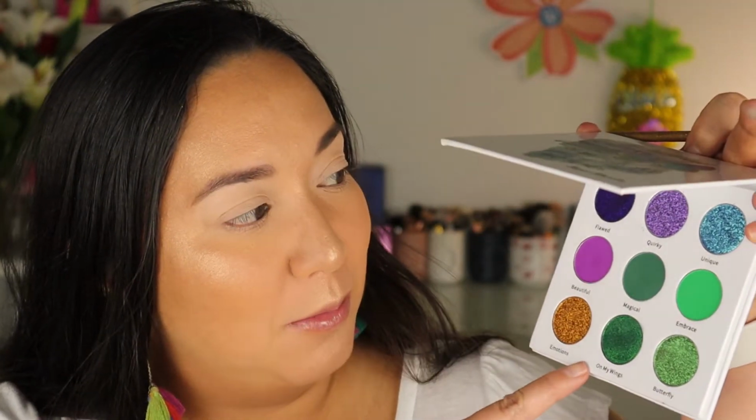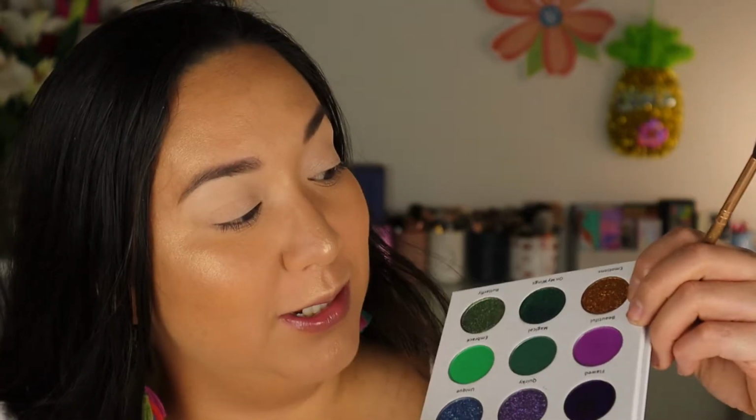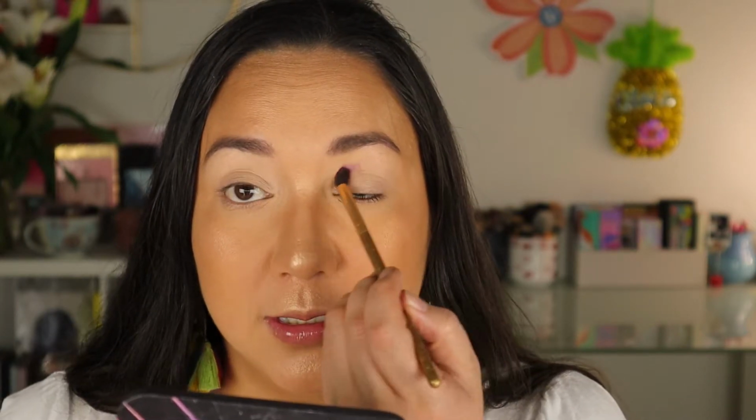I think these two are like multi-chromes. Maybe they're like dual chromes. I don't know, but they all look really beautiful. So I think I'm going to start off with the shade Beautiful. It worked out. And I'm just going to pick it up on this brush. I'm going to use this through my crease as like initial transition.